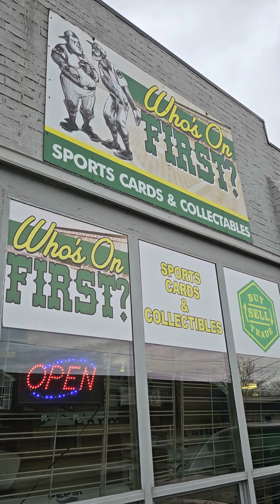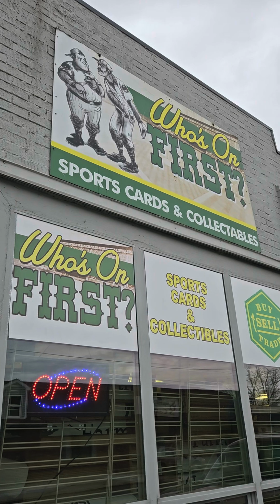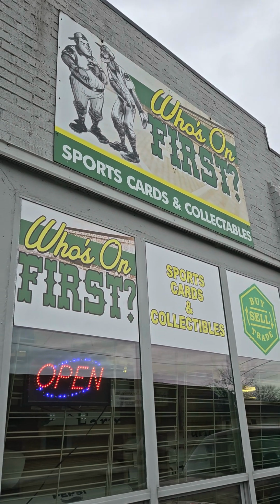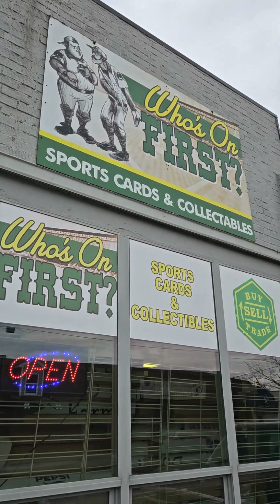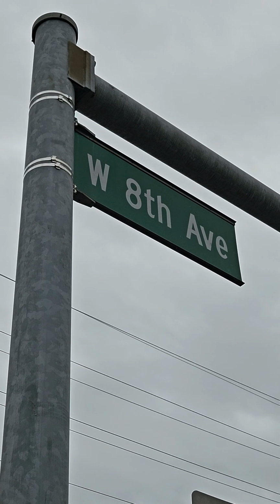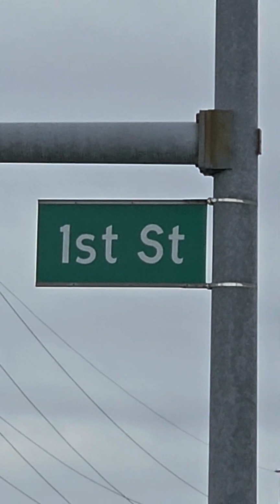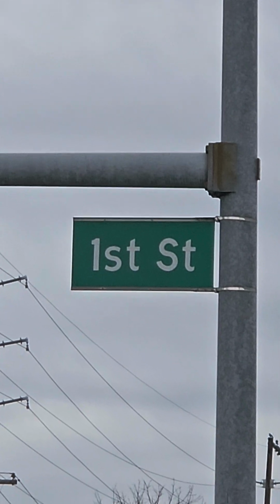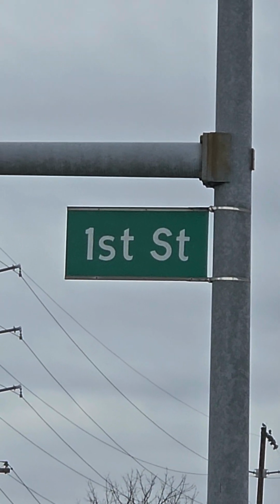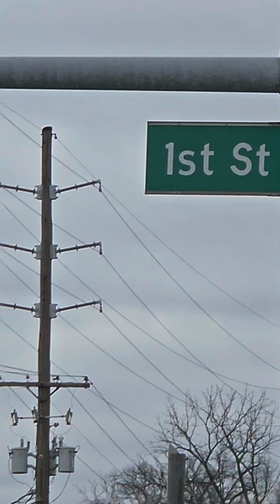Alright, we're down here in Huntington, West Virginia at Who's on First Sports Cards and Collectibles, and we're gonna go in here and see what we can see today. This shop is on West 8th Avenue and 1st Street in Huntington, West Virginia, and that's why it's called Who's on First. And because the baseball, who's on first, who's on third, who's on second, all that stuff.